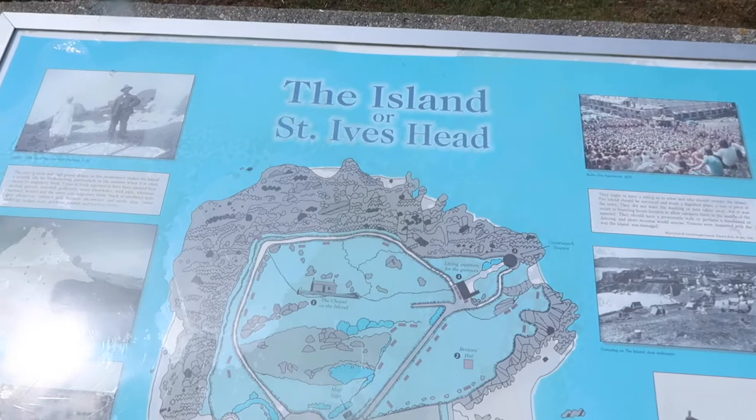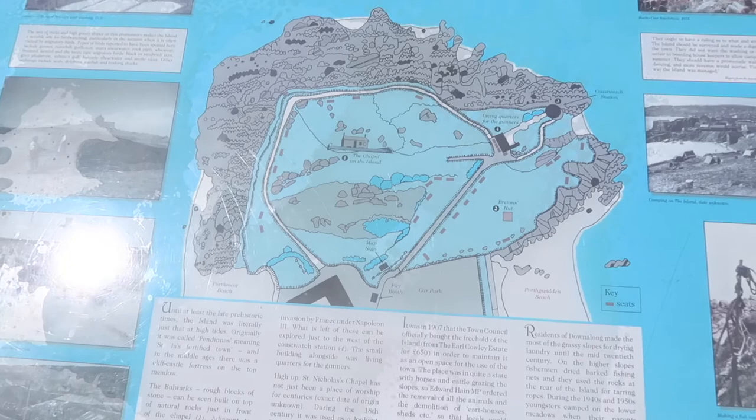So okay, we are now at what's called the island, or St. Ives Head, and we're gonna go do a whole little walk around this. You can see it up that way.